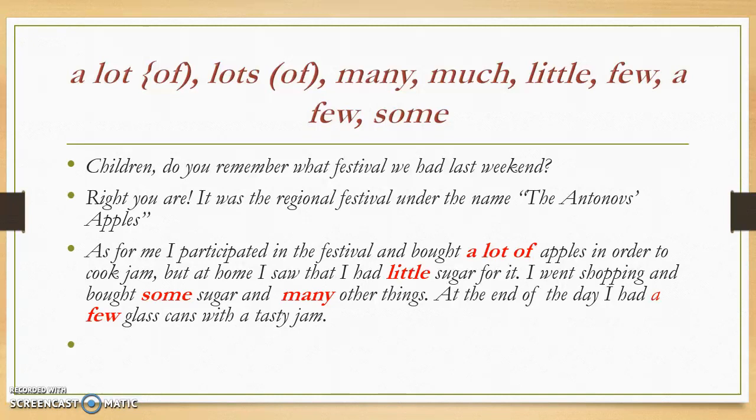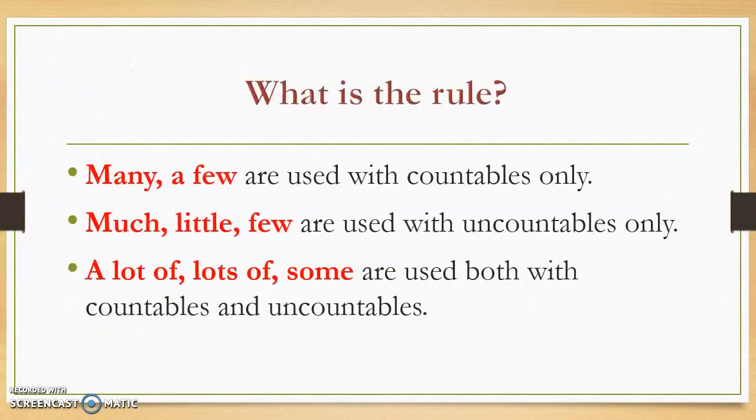As for me, I participated in the festival and bought a lot of apples in order to cook jam, but at home I saw that I had little sugar for it. I went shopping and bought some sugar and many other things. At the end of the day, I had a few glass cans with a tasty jam.